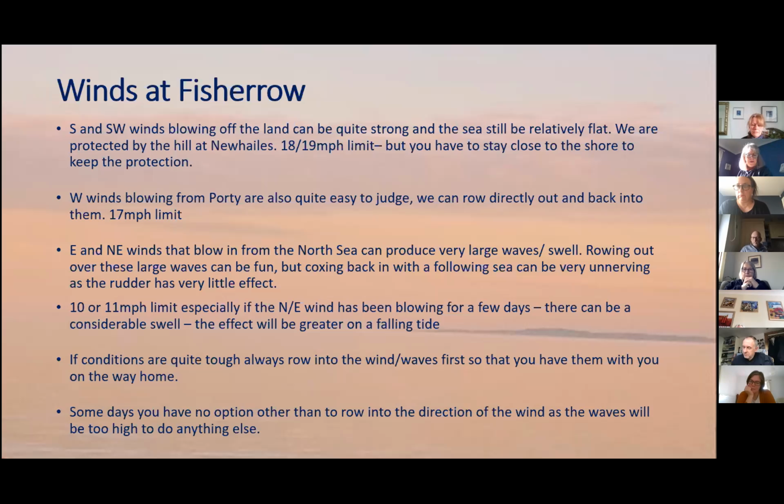So if you've decided you can row and the conditions are quite tough, if it's quite windy, then always row against the wind to begin with. When you're heading out, row against the wind, because it means that when you turn round to come home, you've got the wind with you. It's going to push you home. What you don't want to do is go out with the wind to begin with. So you've got the wind pushing you along, you think this is great, we're doing really well, and then you turn around to get home and you're coming against the wind and the waves, and it's a huge struggle. So just always make sure that you get the tough bit of the row at the beginning.